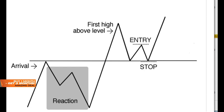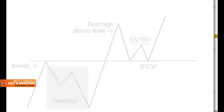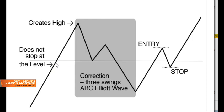So the third pattern that we look at is what I call the overshoot pattern, where it doesn't stop at the level here. And just as a rule of thumb, the distance that goes above here will be the distance that goes below the level along this 30,000 area. So that's just something that we could watch for.